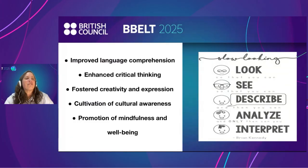Well, how can we define slow looking? Well, you look, obviously, because you observe your world, but you need that to do what? You look so that you can see. And you see so that you can describe. And then you can analyze. And only if you analyze things, you can interpret them. And that is, again, not just simply in class. This is what we need to develop in our students on a daily basis, because we need to get them ready for everything, for the real world, not just simply for an exam, okay?